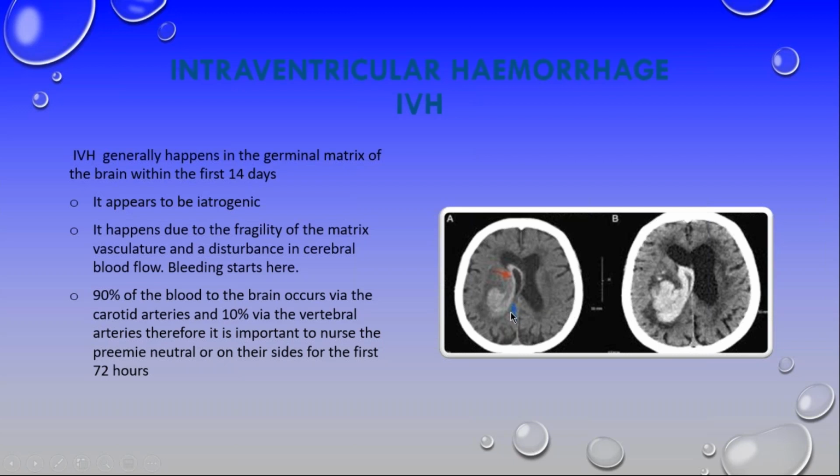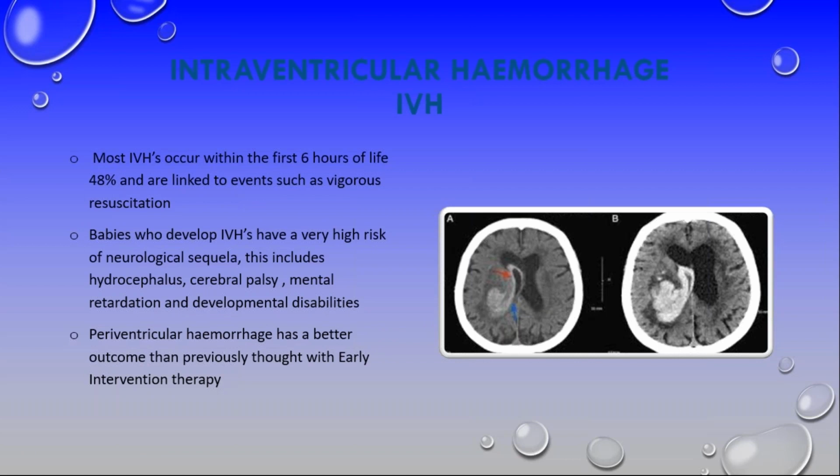In the first 14 days of life, this germinal matrix stabilizes once the baby is born. And that's why we only should see IVHs in the first 14 days of life. But most importantly, these IVHs seem to occur in the first 6 hours of life and are linked to events such as vigorous resuscitation. Babies who develop IVHs have a very high risk of neurological sequelae such as hydrocephalus, cerebral palsy, mental retardation, or what we call cognitive problems, and developmental disabilities such as CPs.